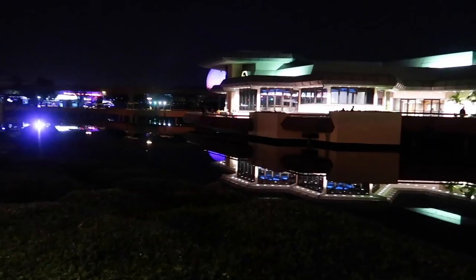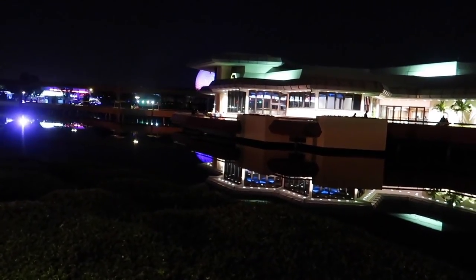I'm heading back through the park and they have a lot of the booths already set up for the Festival of the Arts, which should start here in a few weeks at Epcot. Right over there is the Odyssey building, which I know has a lot of cool stuff for Festival of the Arts too. So I'm really excited about that festival to start.